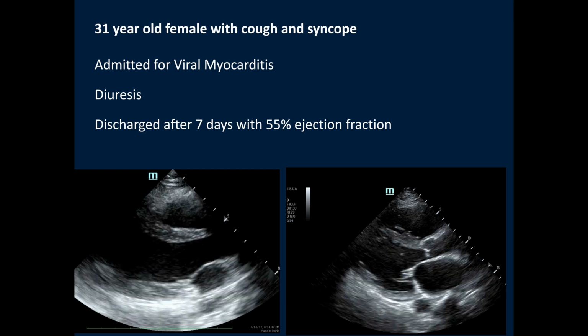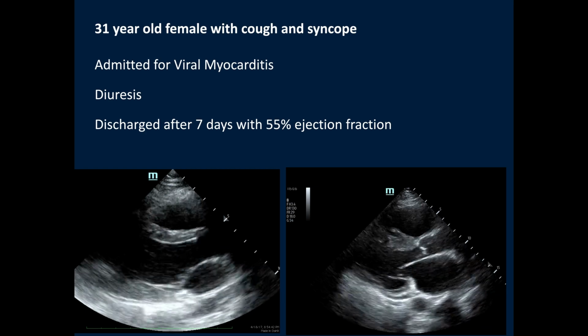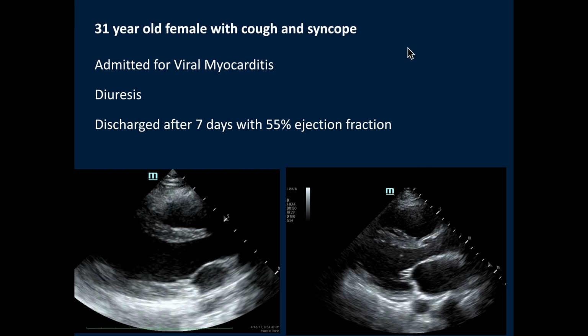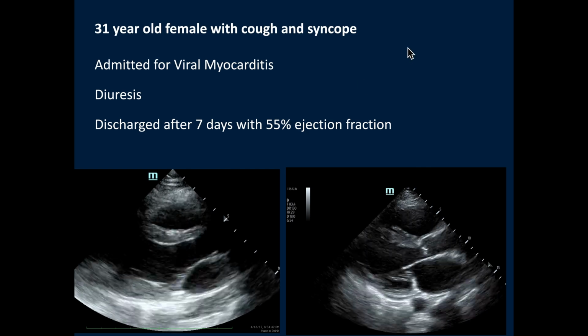She actually went home about a week later, with a good ejection fraction. That's her new ejection fraction on the left. Her heart responded well and she did better.